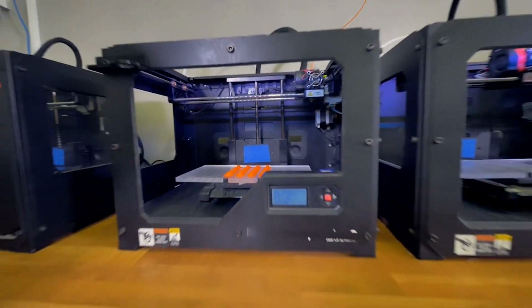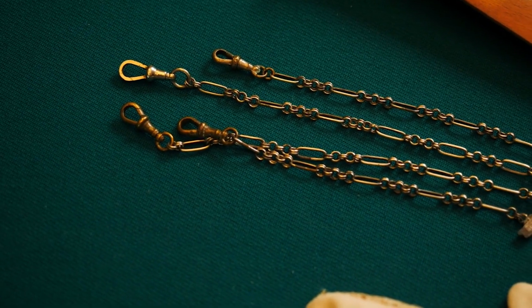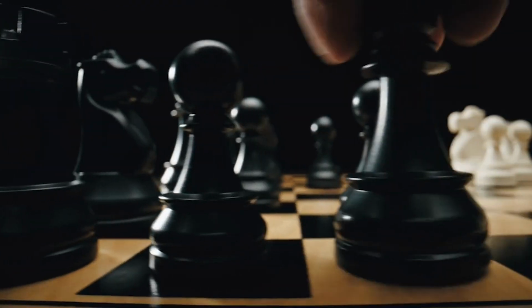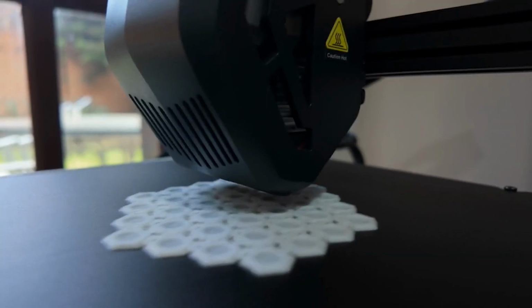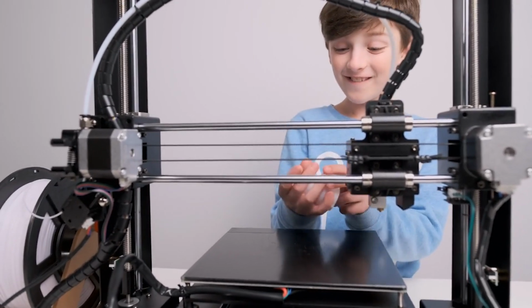You can run this entire operation from a single table in your backyard. Imagine creating custom keychains for a local event, bespoke chess pieces for gaming fans, or replacement parts for hobbyists. People love solutions, and a 3D printer gives you the power to make them.